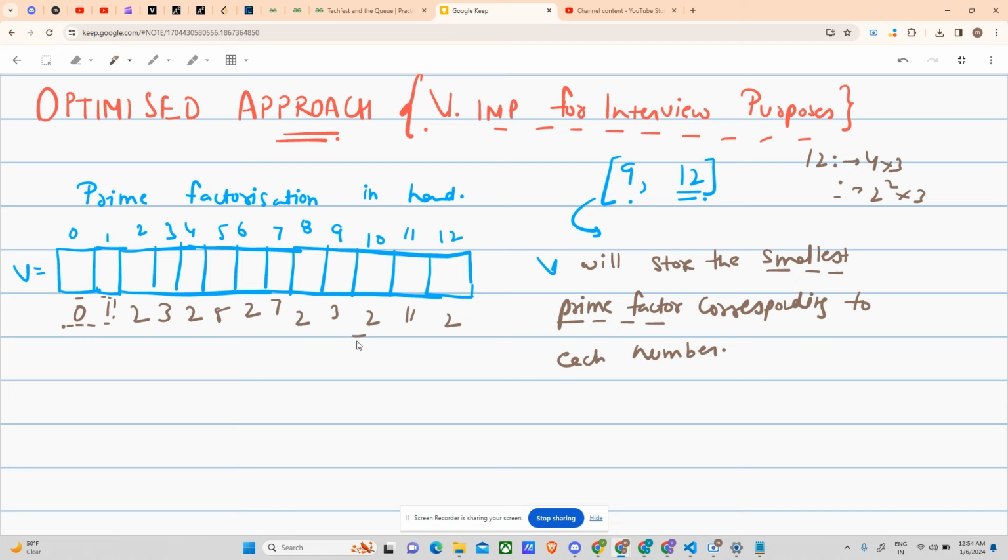We have to make this table in the least time possible. How can we do that? The algorithm that I suggest to you is for I starting from 2, starting from this index, going up till the last index, that is 12 here. What you can do is initially fill up this array with minus 1, okay? I am filling it with minus 1 to show that this index has not been visited earlier.